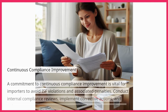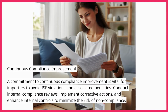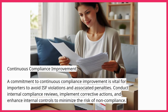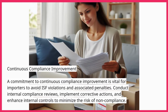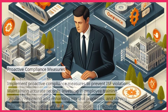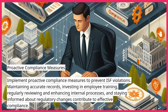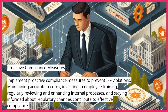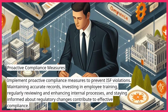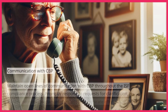Continuous compliance improvement. A commitment to continuous compliance improvement is vital for importers to avoid ISF violations and associated penalties. Conduct internal compliance reviews, implement corrective actions, and enhance internal controls to minimize the risk of non-compliance. Proactive compliance measures. Implement proactive compliance measures to prevent ISF violations. Maintaining accurate records, investing in employee training, regularly reviewing and enhancing internal processes, and staying informed about regulatory changes contribute to effective compliance.